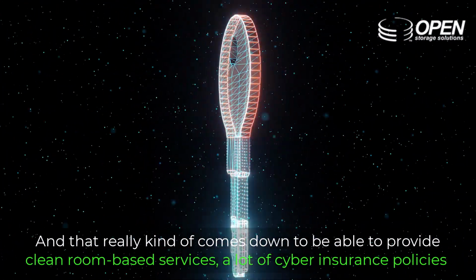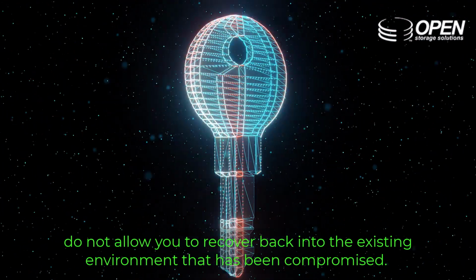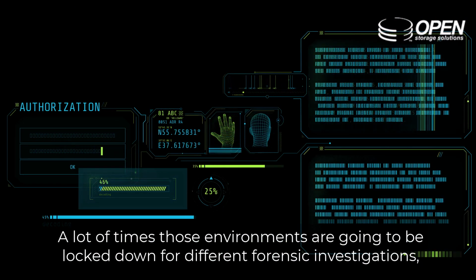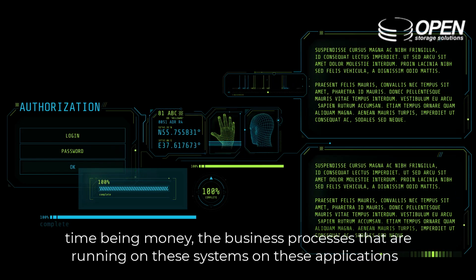A lot of cyber insurance policies do not allow you to recover back into the existing environment that has been compromised. A lot of times those environments are going to be locked down for different forensic investigations, and you still have to carry on, time being money, the business processes that are running on these systems, on these applications.